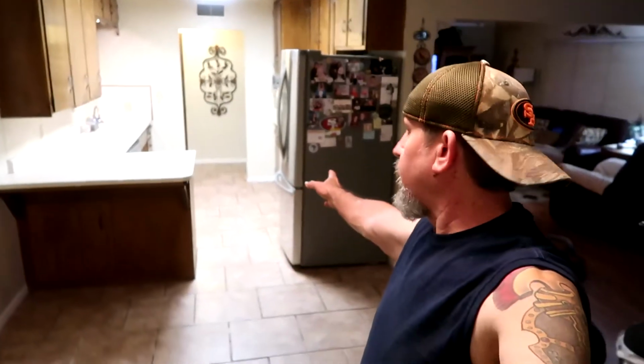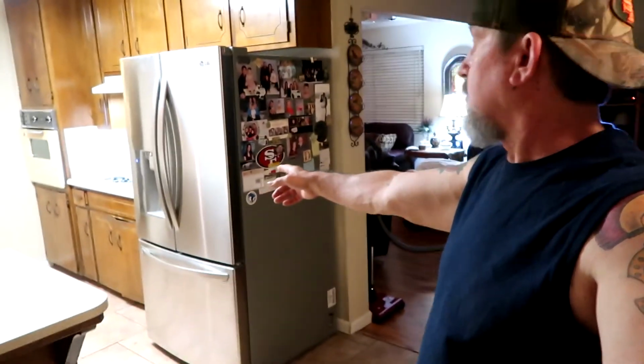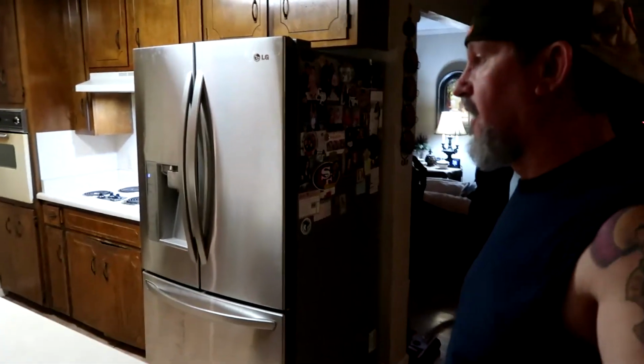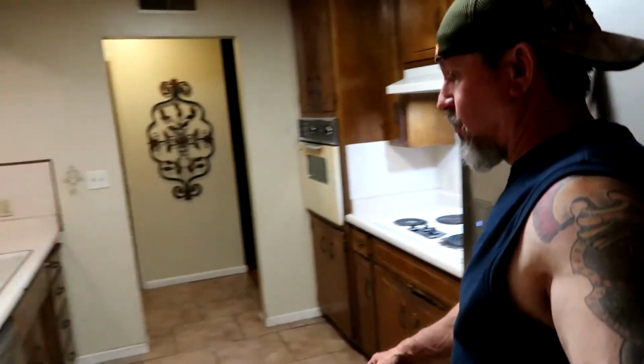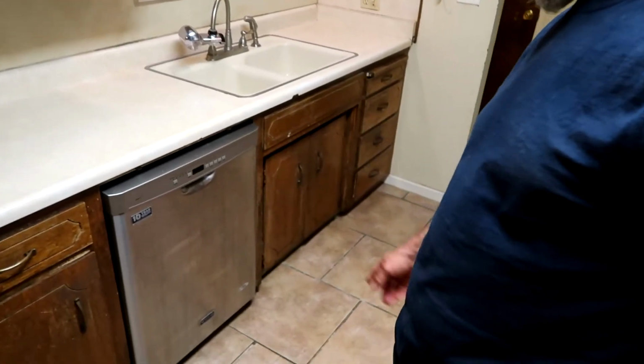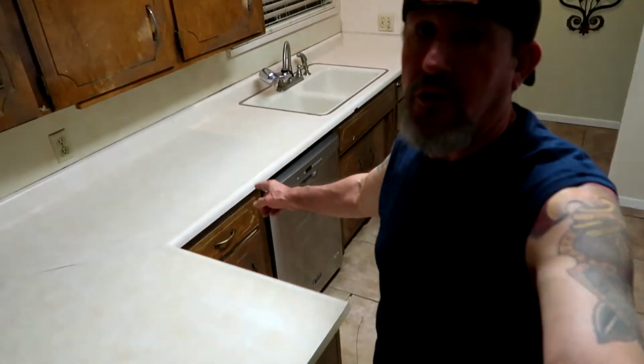So anyway, this kitchen's gonna be completely redone, and we're gonna have all stainless steel appliances. This refrigerator we bought a few years ago, which is in really good shape still. It's an LG stainless steel, so we're not gonna replace that. And I replaced this dishwasher not too long ago, and it's stainless steel, and it's a Maytag, and it's in real good condition and still working really well, so I'm not gonna change that out. But we did get a new range, a new microwave.